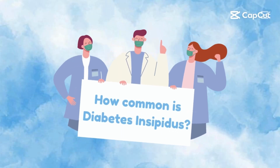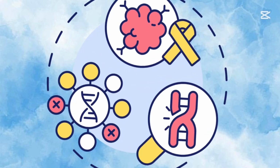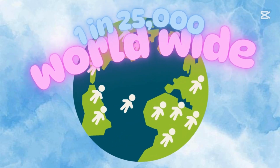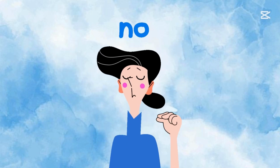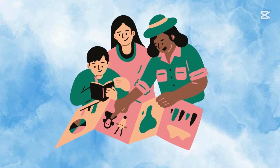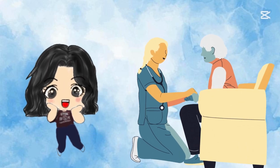So, how common is diabetes insipidus? The good news is that DI is a very rare condition, affecting about 1 in 25,000 people worldwide. Is it common in the Philippines? While there are no specific statistics for DI in the Philippines, its rarity suggests that it's not something you'll encounter every day. But like anywhere, if you notice symptoms, it's important to talk to your healthcare provider.